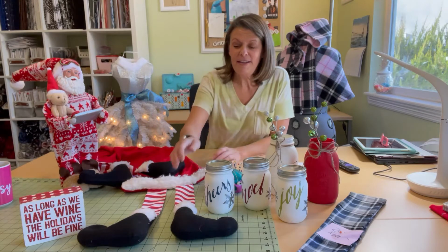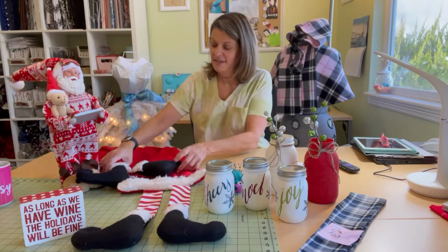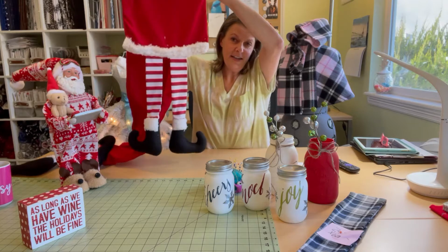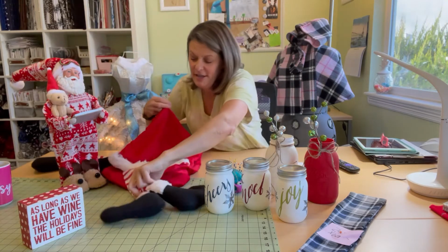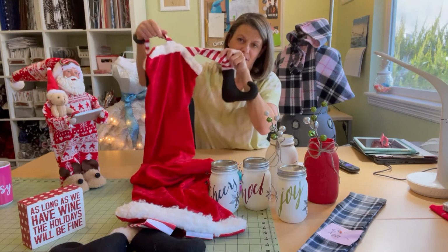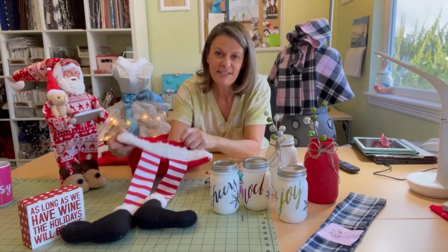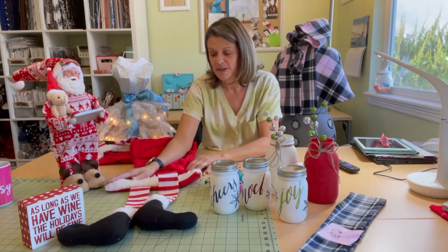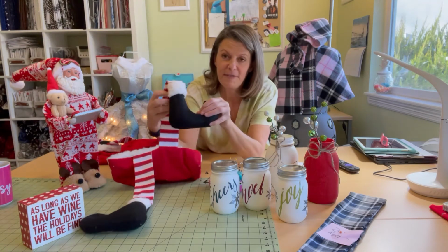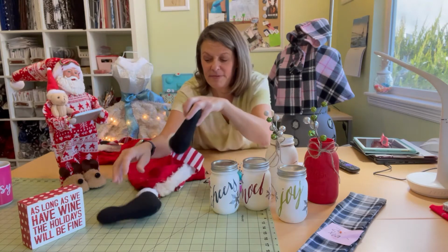I also made these elf legs. So this is a table runner. If you can see that. This is one side of the table runner, and then the other side is the other set of legs. So I made 2 sets of these also. Of course, this fuzz is getting everywhere. But those were fun to make. I swear the hardest part was stuffing these little boots on the end. These are stuffed. The legs aren't stuffed.